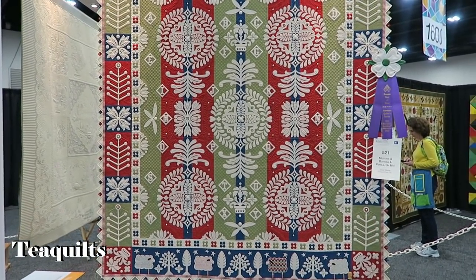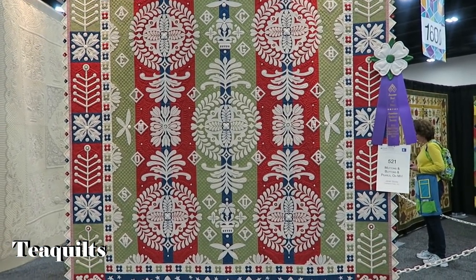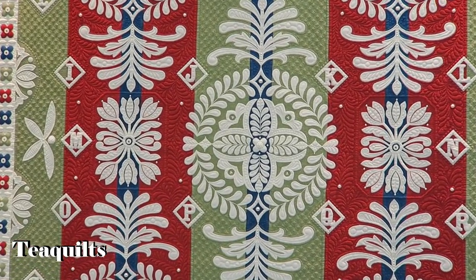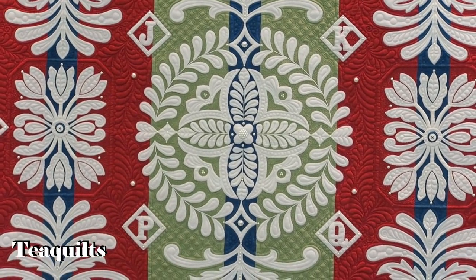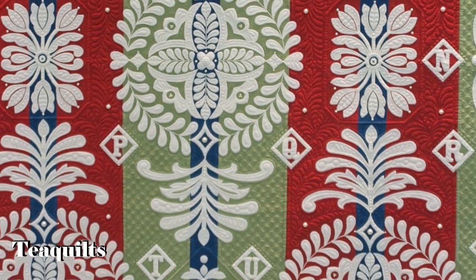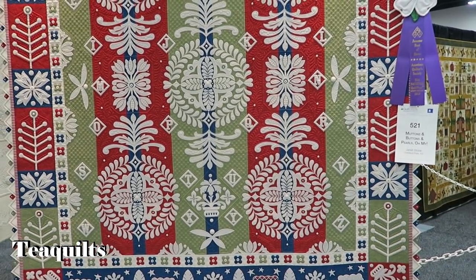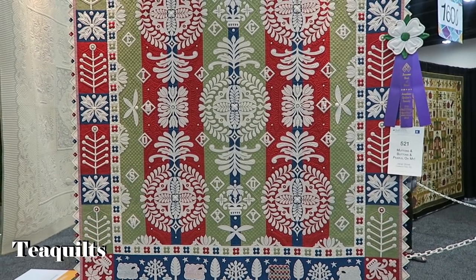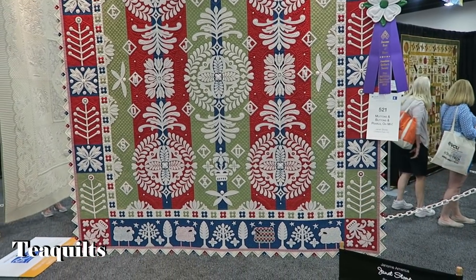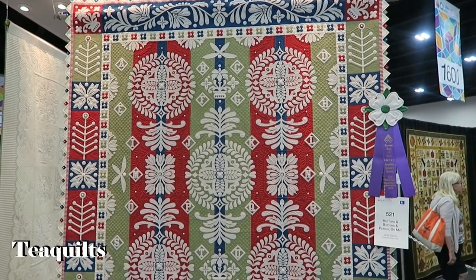And this is best of show. It's beautiful. I like that it's different as well. Gorgeous. And best of show is called Mutants and Buttons and Pearls, Oh My, by Janet Stone of Overland Park, Kansas. Wow, beautiful.